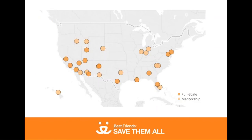This is just a map to highlight the reach of these projects. If you look at the darker orange ones, those are 3-year grants, and the lighter orange is the mentorship projects. One of the things that I hear frequently when I'm traveling is that my community is different, or the residents here won't accept the cats being put back. But we've been able to successfully replicate this model in all different types of communities, and the shelters are able to show dramatic decreases in both euthanasia and intake, so it can definitely be done anywhere.